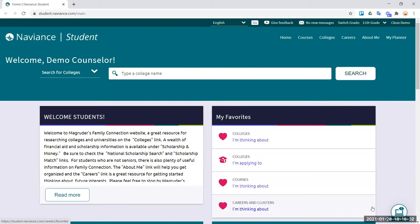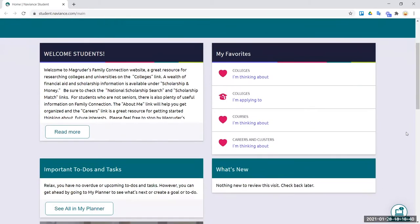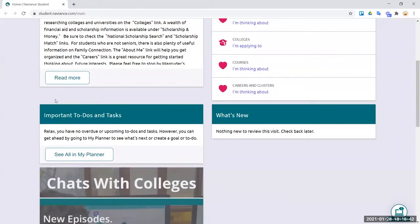Just by favoriting a career, students are more likely to work towards achieving it. So we want to make sure that they're creating a list they're interested in. As we scroll down here, students may be assigned activities for them to work on. Important to-dos and tasks, students will be able to see what their counselor has assigned them to work on.